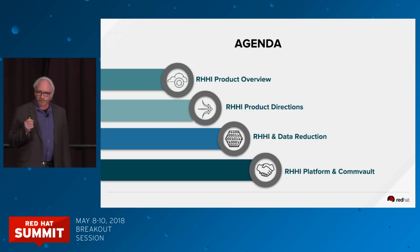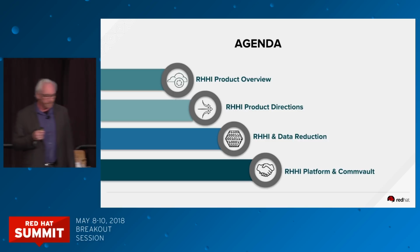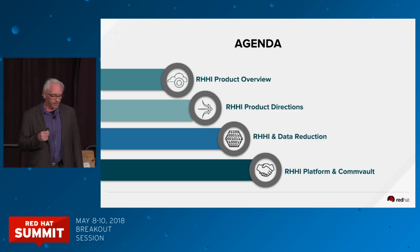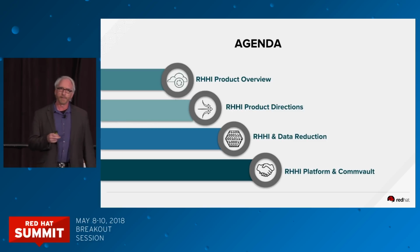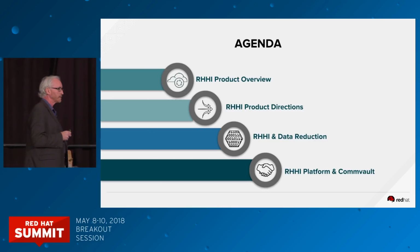Following that, we'd like to do a focused review on a very compelling new capability that's going to be introduced in the product around data reduction, and we'll bring up Louis Immerschein to cover that section. And at the end, we're going to bring up a valued partner, Commvault, to look at some very cool solution that they released late last year that's built on top of the RHI platform.